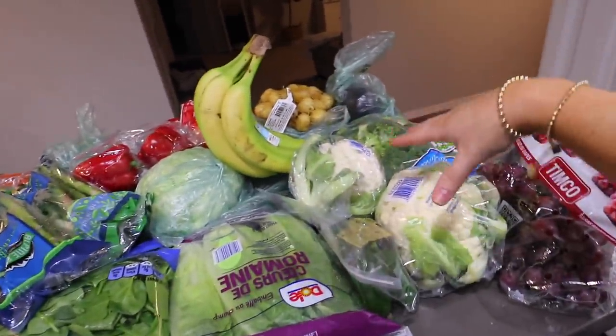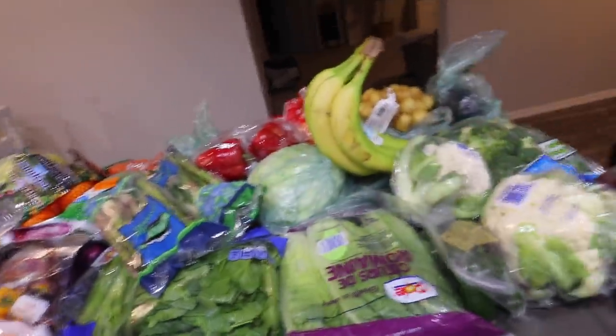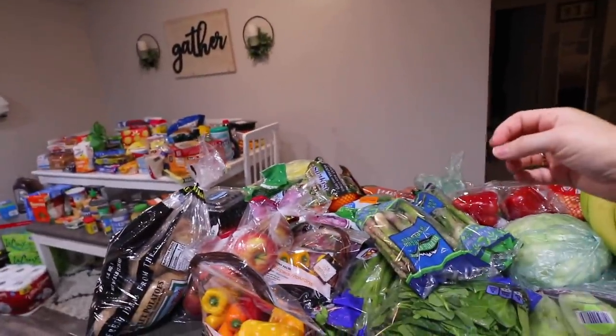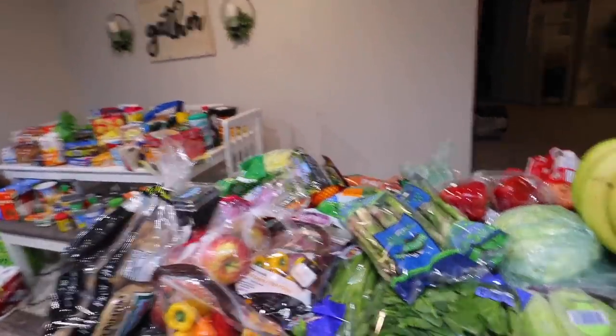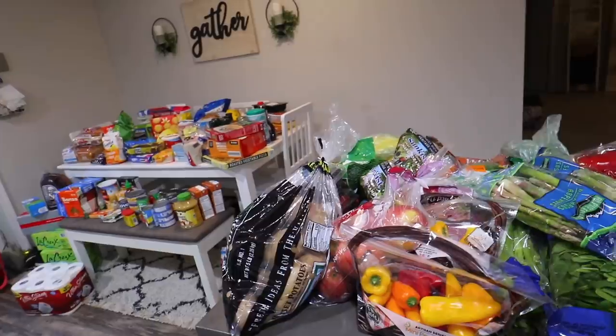So I'm not gonna sit here and tell you guys, oh, this is for this recipe, this is for that. I kind of just got a ton of stuff. There's still stuff missing from my list, but this is ridiculous as it is, so I'm not gonna go more shopping. I already decided that. I'm just gonna work with whatever we got, and whatever recipes I can make is what I'll make.